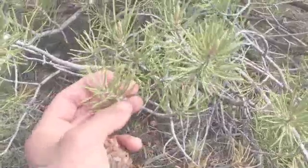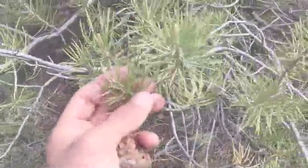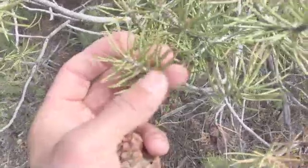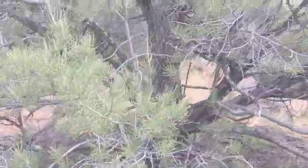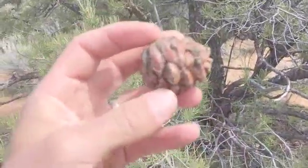And so two needle pinyon, that's the best way to tell your pinyon pines apart from each other. Two needle pinyon has 2 needles per fascicle, per bundle, and single leaf just has 1. Looking at this one with 1 needle per bundle, that could almost look like a spruce or something like that. But if you can find cones, it's pretty easy to tell that you're not looking at a spruce, right? The cones are much woodier.